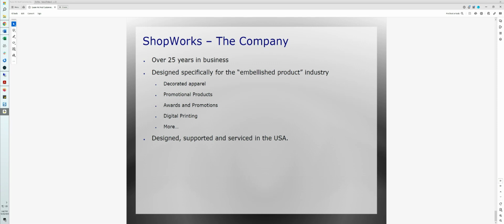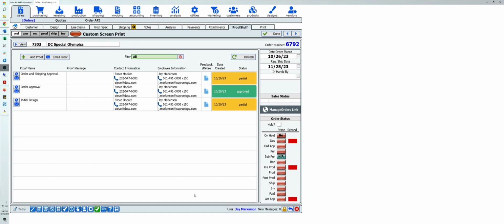Tiffany says, you mentioned briefly a proof status tool where you can see at a quick glance proofs that are approved, open, etc. Where do you go to get there? Okay, good question. If I go over here to On-Site, down here at the bottom, there's a little tool there. That's a green check mark. That's the proof status tool.